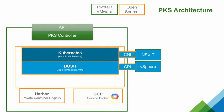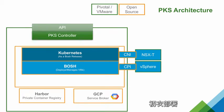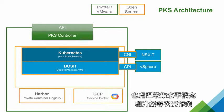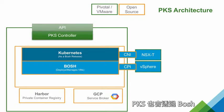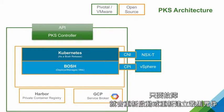Not only does PKS support initial deployment of Kubernetes clusters on demand, but it handles day 2 operations like cluster scale-out and upgrades. PKS, through BOSH, also monitors the health of the cluster components and will restart or recreate them if they fail.